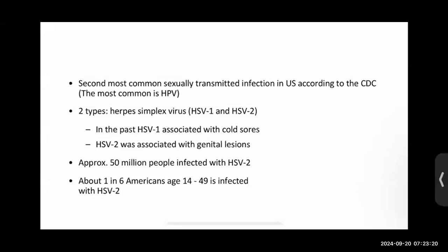In the past, like I mentioned earlier, HSV-1 usually affects the face and is associated with cold sores, while HSV-2 is associated with the genital region. That was in the past, but because of oral sex and everything, you can have HSV-1 affecting the genitals and HSV-2 affecting the mouth. Approximately 50 million people are infected with HSV-2, and about 1 in 6 Americans aged 14 to 49 is infected with HSV-2. HSV-1 is an increasingly important cause of genital herpes. In a large study, younger women between ages 18 and 22 were more likely to become infected with HSV-1 than HSV-2. So you find it in sexually active people. Now, next slide.